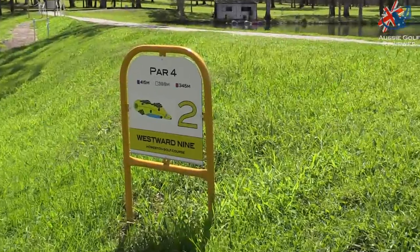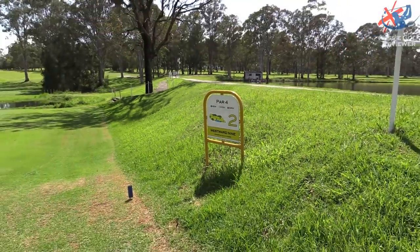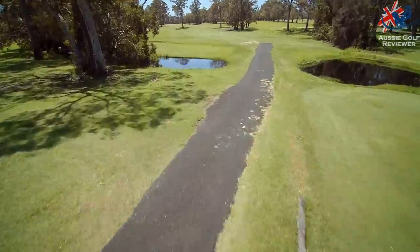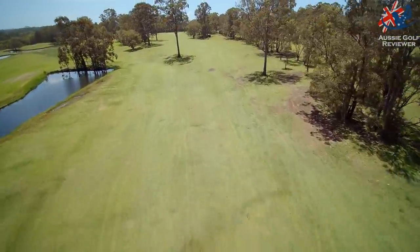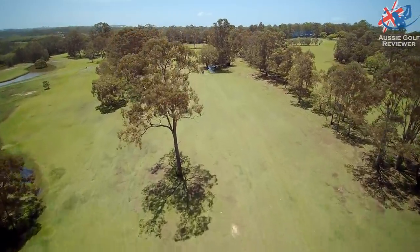So, second hole. 415 meters. I'm pretty sure this is the hardest hole on the Westward 9. I would say you're probably right. So you've got a tree in the middle of the fairway. You just got to hit it either over that or around it. Everything feeds off to the left if you're short of the tree.